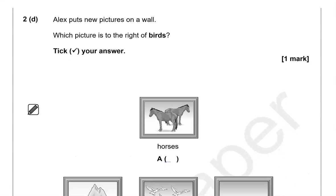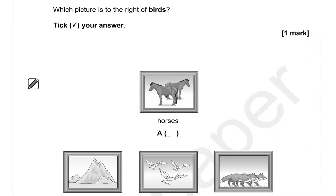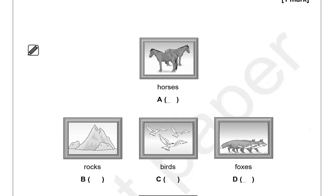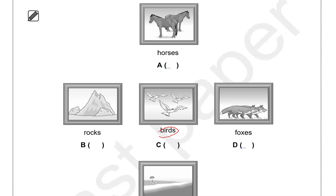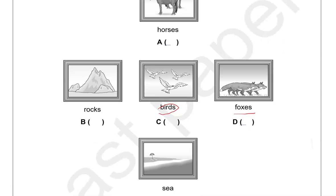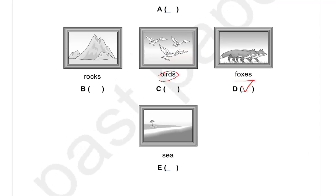Alex puts new pictures on a wall. Which picture is to the right of birds? Tick your answer. So, to the right of birds is foxes. So, we're going to say foxes by ticking D.